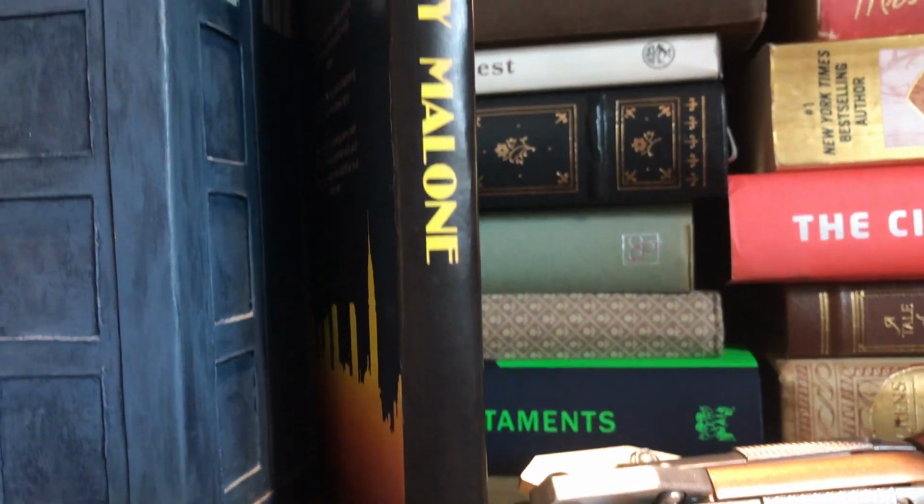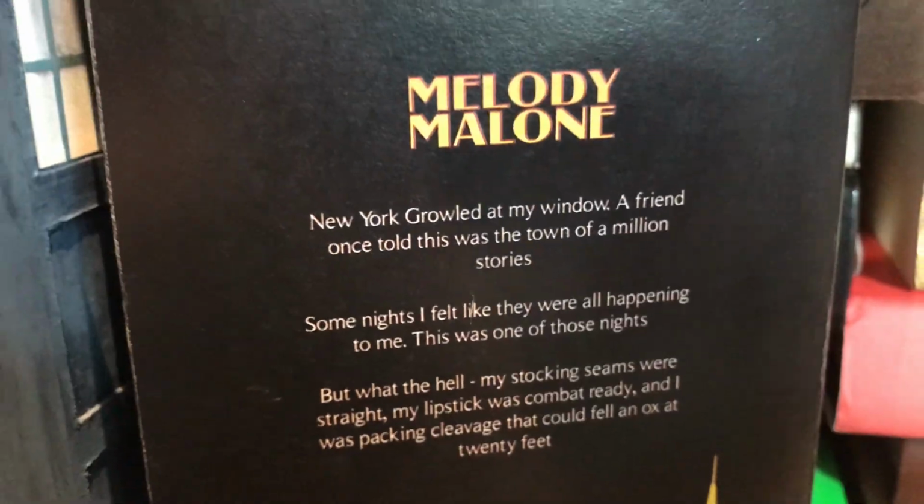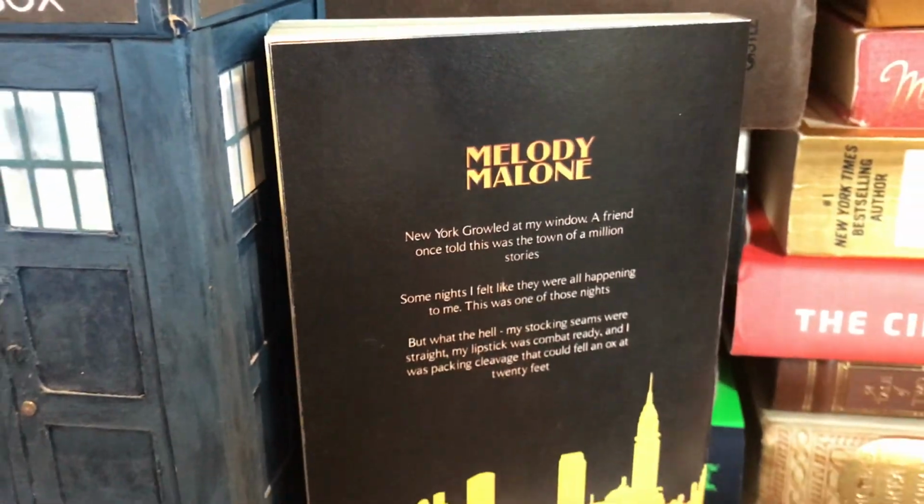They've got the detail of the Pond River publisher at the bottom, which is lovely. And on the back cover we also have the summary, which again is very cleanly typed.